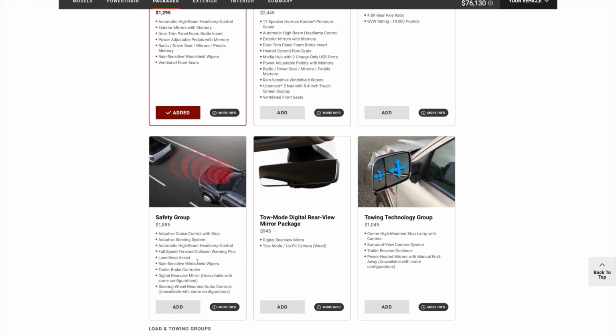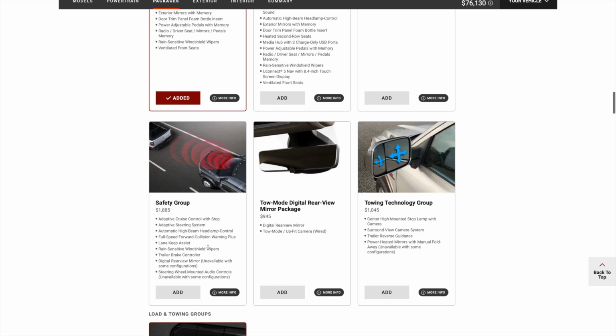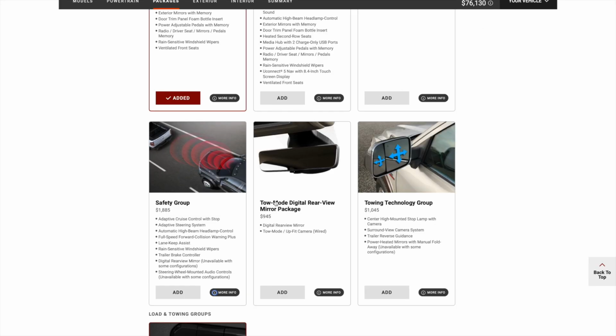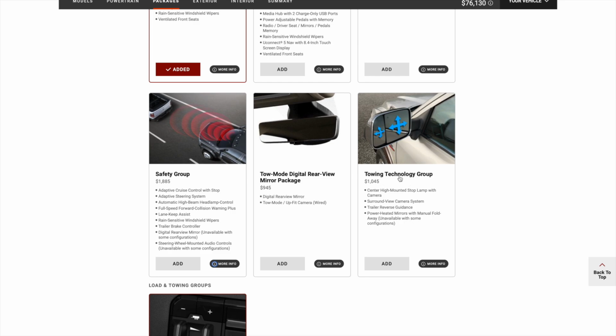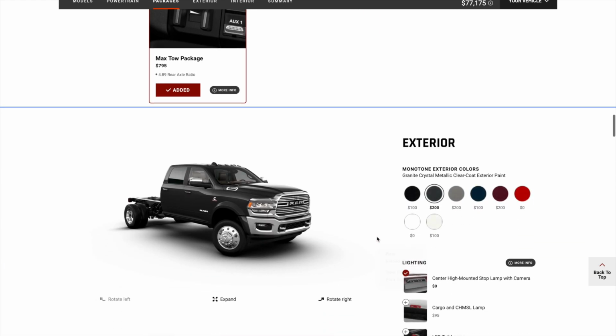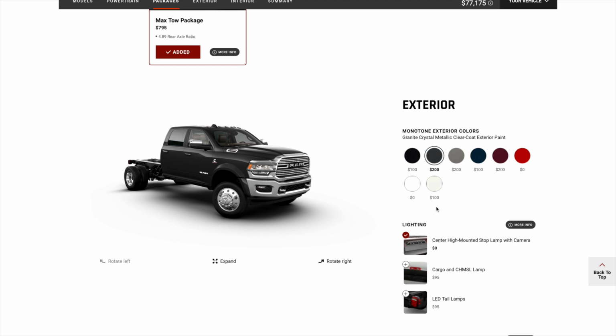You have a safety group with some nice features for safety. Just be sure to pause it here. Then you have that tow mode for your rear view mirror. Towing technology group. This is a good one to have. And moving on down, you cannot get any low volume colors with the higher trim levels.